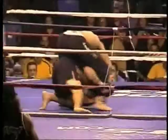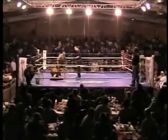Yeah, Jimenez is just a wizard right now. Now he's going for a back. He's looking for an arm of his own here. Looks like Jimenez is going to run out of time, and he does. Wow, another great first round action here tonight.